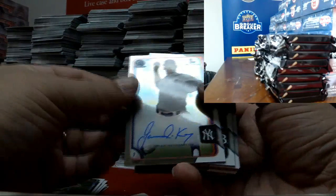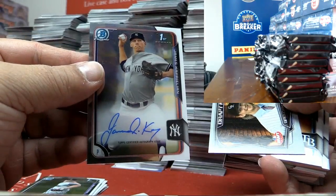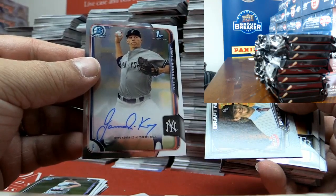Autograph, James Caprillion. James Caprillion auto. North Carolina?